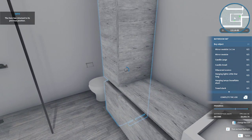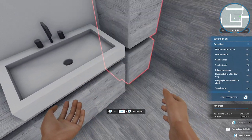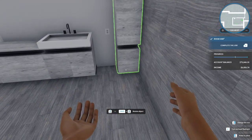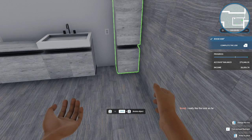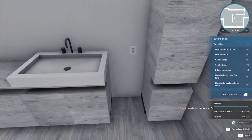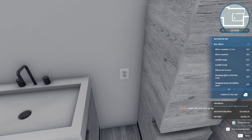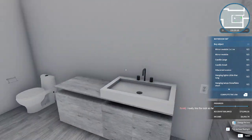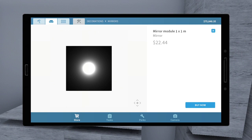Oh, wait a minute, not that one. I'll move this over here. What's getting in the way? Is it the plug? Okay, well, I guess you could put a trash can in there or something, right? You could also move the outlet, which isn't in a really great place, but okay, so two mirror modules.